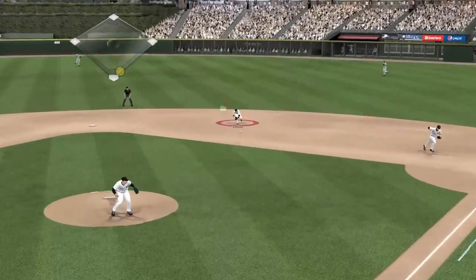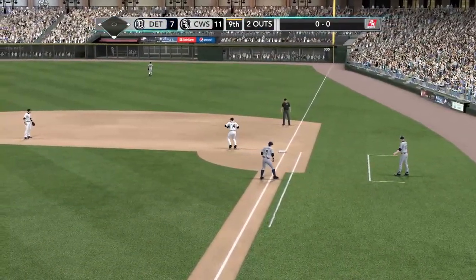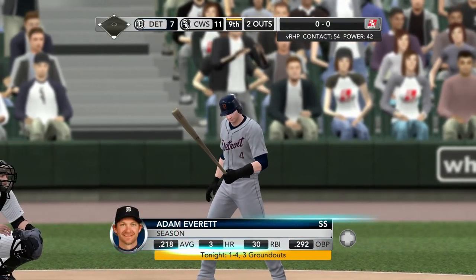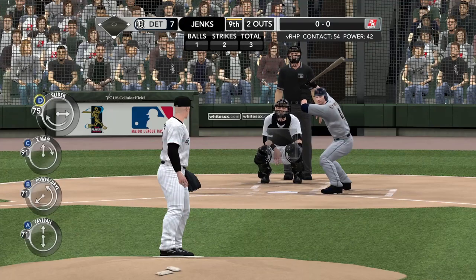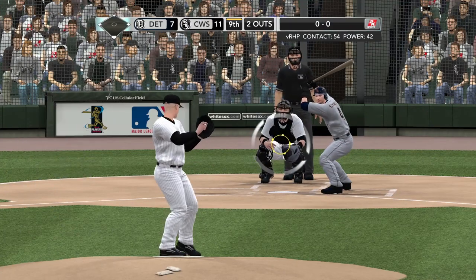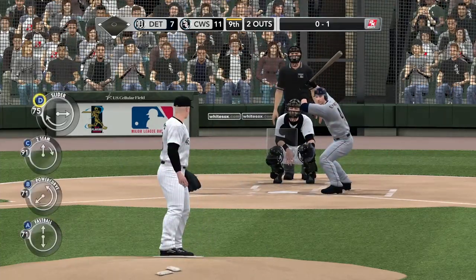This one's grounded to second. Beckham. Retiring Lair. And it's Everett batting. He's had one hit, four times up. Two outs, bases empty. Here's the first pitch. It's now 0-1. Watch that fastball go by.